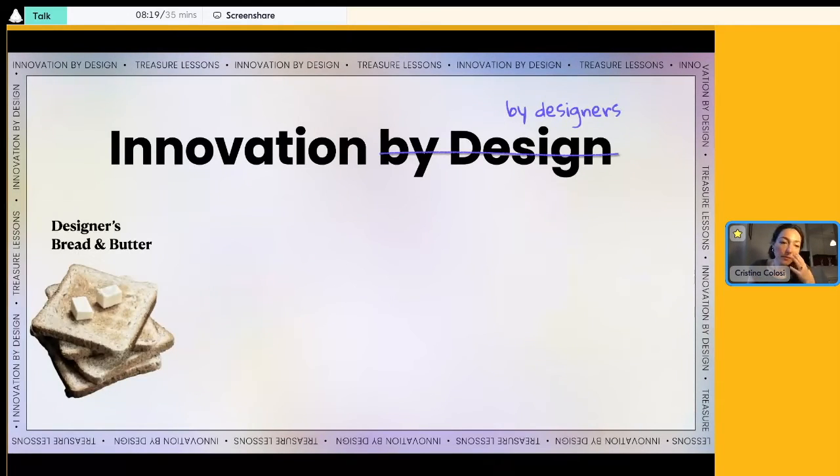On one side we have stuff that a designer can bring to the table just because they're a designer. The designer's bread and butter value to innovation. One for sure is customer centricity. That's kind of our mantra, to be customer centric, and it's very easy to do that when we are exploring usability or desirability. But really, being a designer, you can project this customer centricity also into the development of the solution in terms of feasibility and viability.